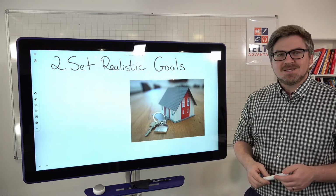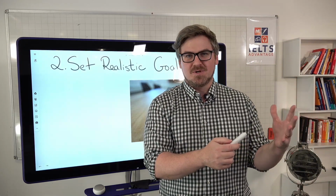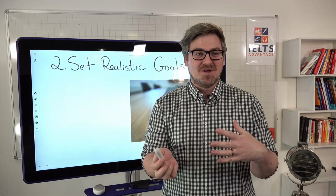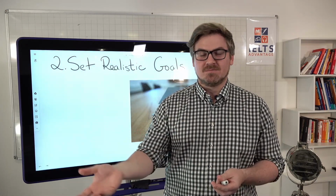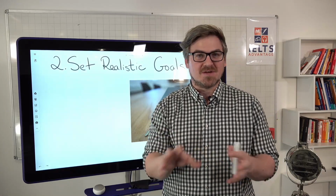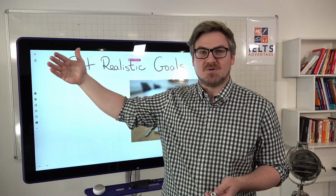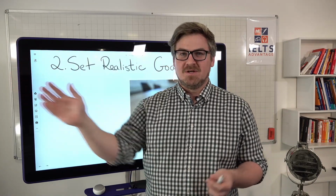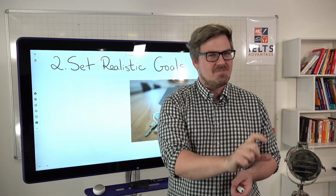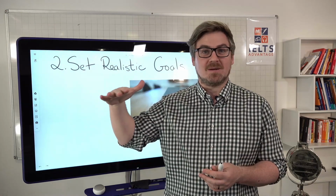Number 2, set realistic goals. I used to work for the British Council, and one of the things that I used to do for them was I would do level testing. And every Saturday morning, students would come in and speak to me, and we'd give them a little test to see which class they were going to go into. And for the IELTS students, they would always say, I want a 7 or above. And we would say, well, right now you're at a band 5 or a band 5.5. There's no way that you're going to get a band 7.